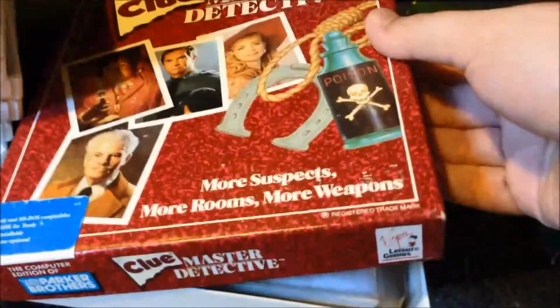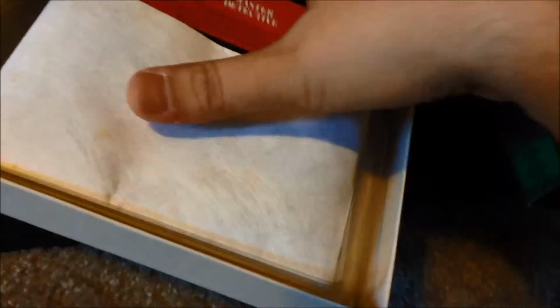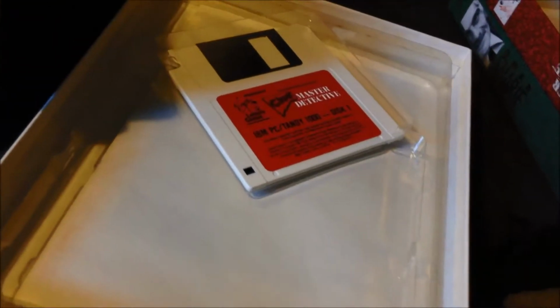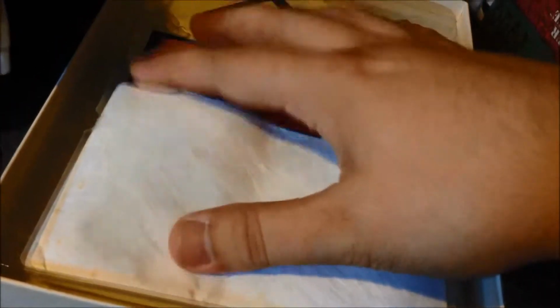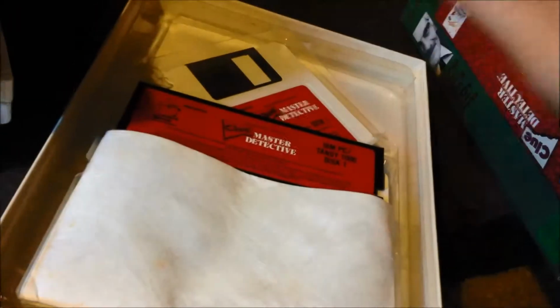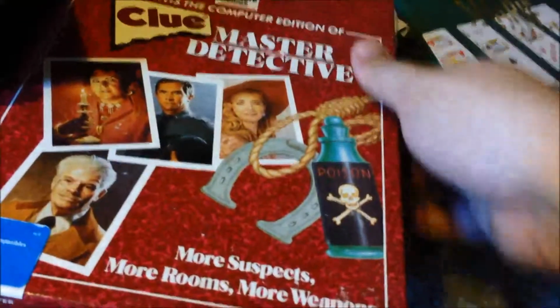I was like, you know what? That's cool. And again, these are the big ones. These are the 5 1/4 here. And again, I don't have any system to play this on, but it also comes with a floppy. Assuming you could probably run that from a DOS emulator. And there's even an envelope down here with all the instructions, and it's never been opened. I tried opening it, and the glue was old and dry, and you could tell it was kind of cracking. So it did open a little bit, but I could tell it had never been opened.